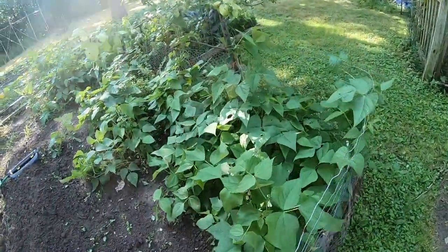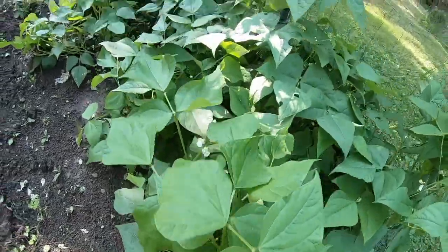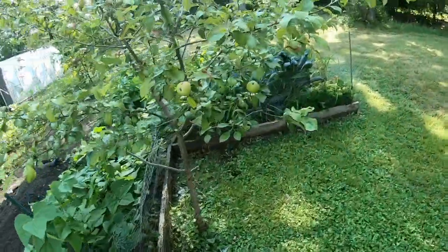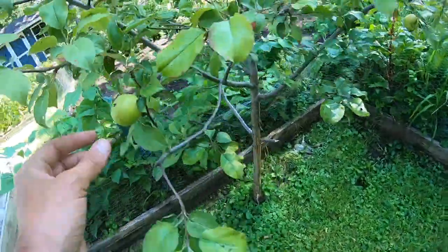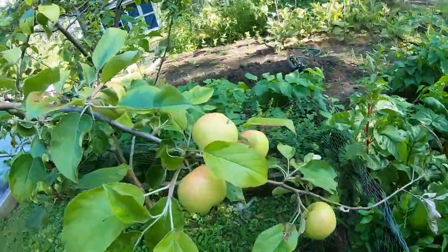My navy and my cannellini beans are now setting flower. Remember, I've got two rows of each, and those are looking really, really nice. I did get a better look at the Honeycrisp, and I'm starting to get a little blushing on the skin. So they're really kind of happy right now, and I'm hopeful and optimistic. Look at all of these.